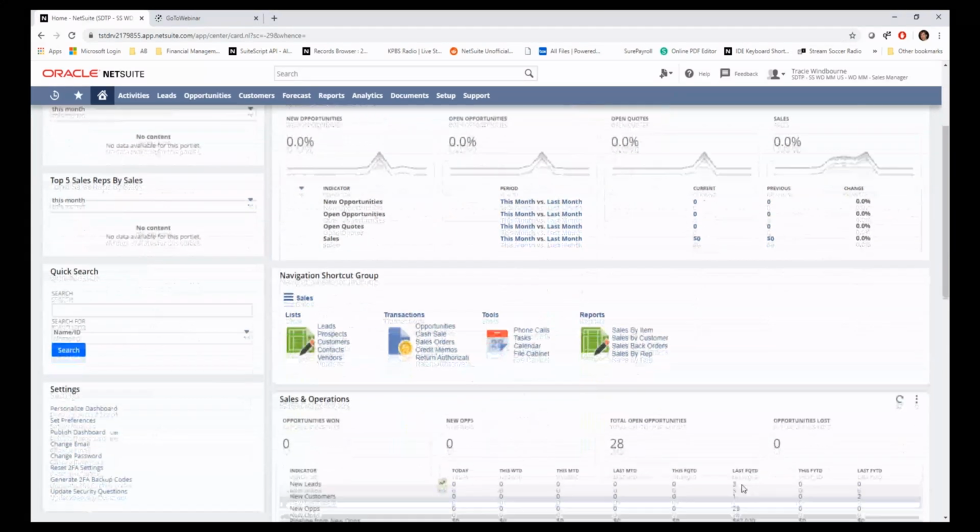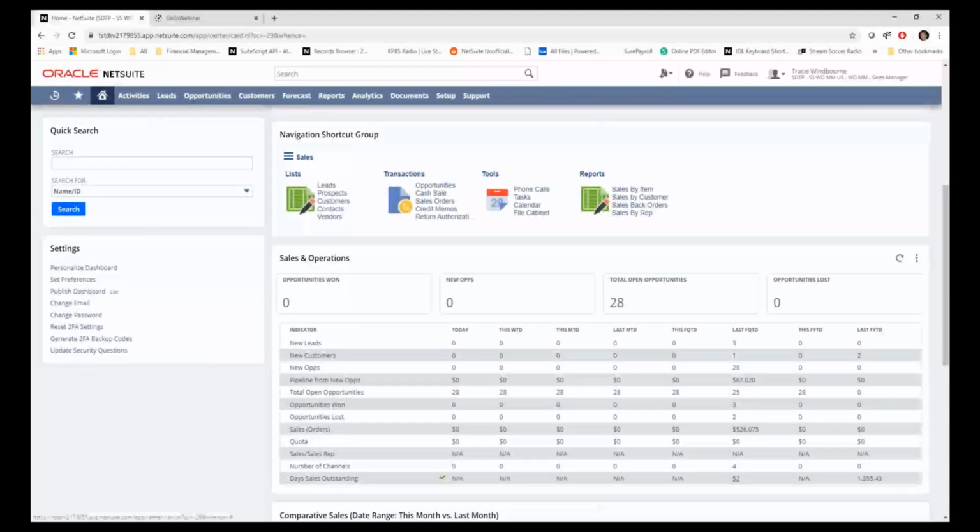So let me scroll down a little bit. There's something called a scorecard where you can see all the sales and operations. You can see all of your opportunities won, opportunities lost, and all of that is right there on a dashboard for you. And it's pre-configured, installed. You don't have to do anything really. It's set up. You literally turn it on. That's right. Now, with this dashboard, you can move reports around. Absolutely. You can scroll, you can drag things, you can move things left and right, as I showed before.